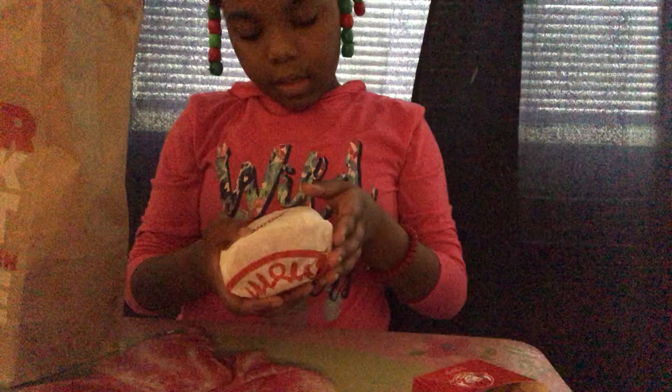And I got this one. Mine's chicken bacon cheese. It feels so light, because at McDonald's the burger is so heavy. And it got barbecue. I love their barbecue at Wendy's. It's really good. They got another barbecue for backup, just in case I ran out of the first one.